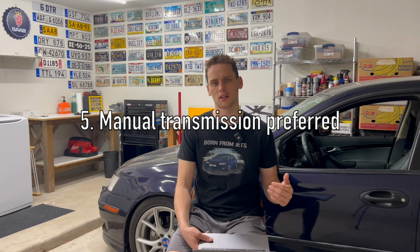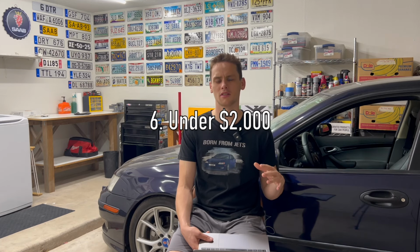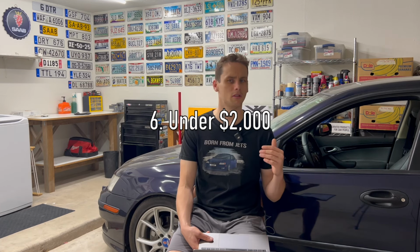I also would prefer a manual, but given that it's a project car and the budget is pretty low, I could live with an automatic, but having a manual would be preferred. And speaking of budget, my goal is to keep this around $2,000 or less. I could probably go a little bit more than that if the car is nice enough and would be worth enough to be worth my time when I'm done with it.